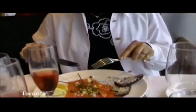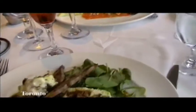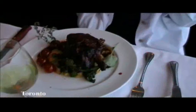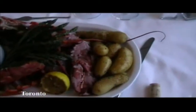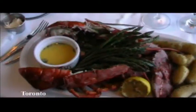It's Heidi's 60th birthday, and here we enjoy a fine meal in the revolving restaurant in the CN Tower. Now that's what I call a serious lobster.